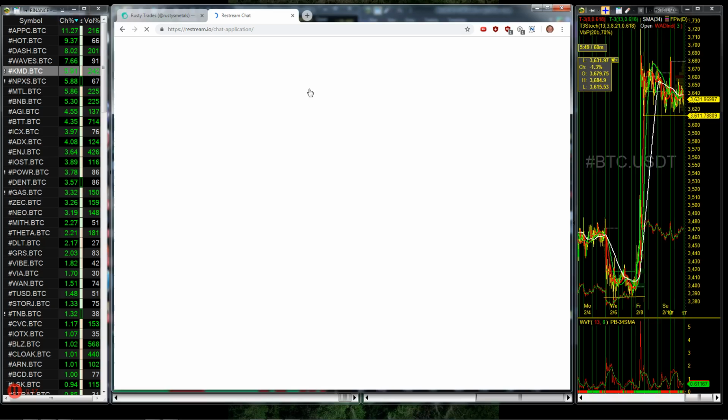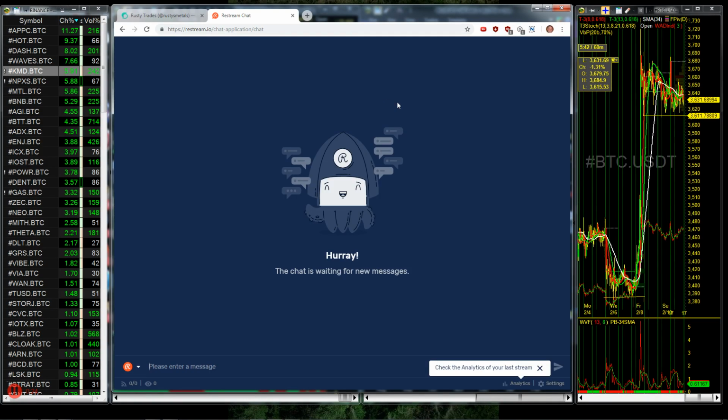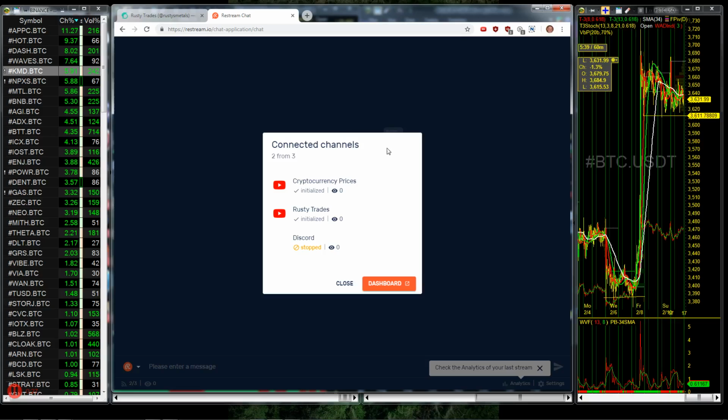Bitcoin's still holding its consolidation from the 60-minute chart. Had some pullbacks yesterday, but it held its support line. So we're going to wait for that pattern to conclude.